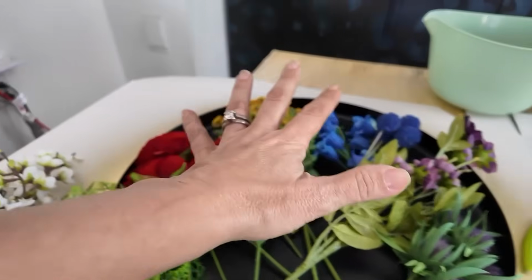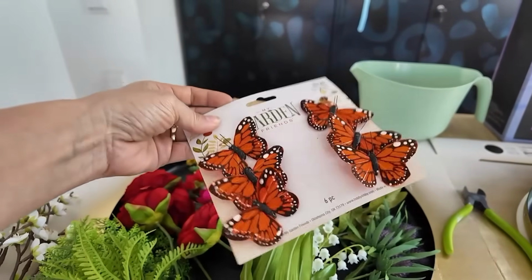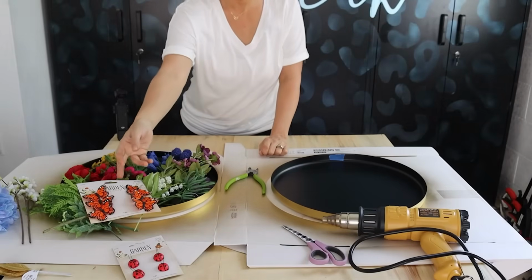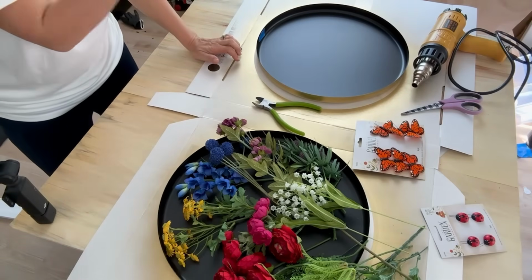Basically got pretty much the whole rainbow represented. So I thought it would be really fun to stick like one or two of these in our design. So the first thing that I want to do is decide the design of how we're gonna have this, and I'm gonna design it in one, and then we'll just very carefully transfer it over into here when we're ready.